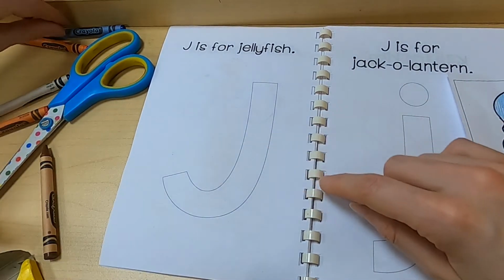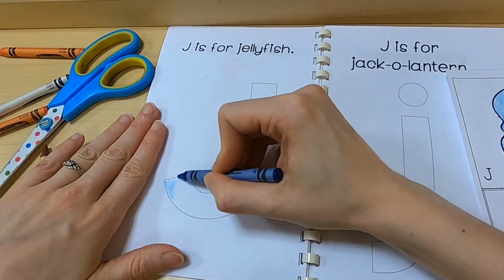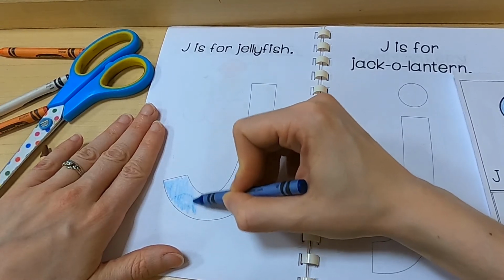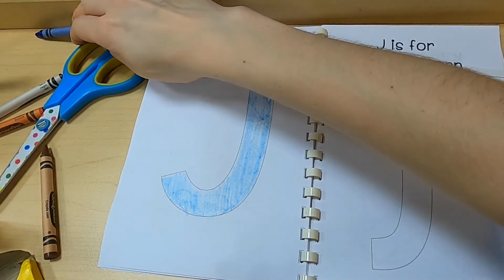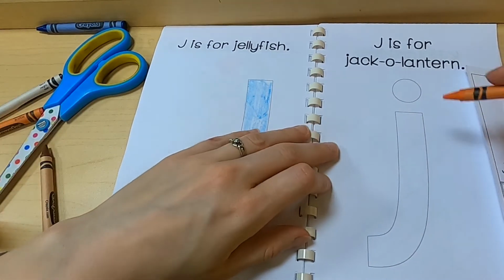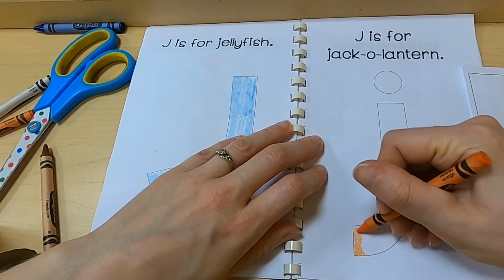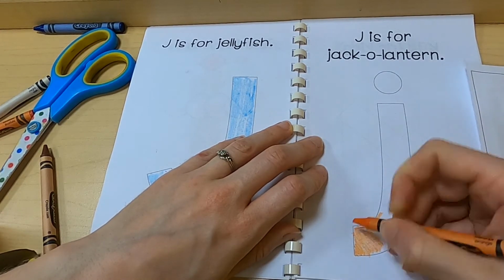So I'm going to use the same blue, and I'm going to color my big J for my tentacle. But maybe you have a rainbow jellyfish and you want one of its tentacles to be a different color. You can do that. All right. And of course, I'm going to make my jack-o'-lantern orange. But sometimes jack-o'-lanterns are green or white, or really, you can make your jack-o'-lantern whatever color.